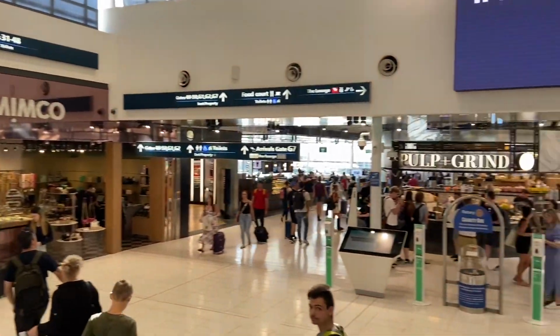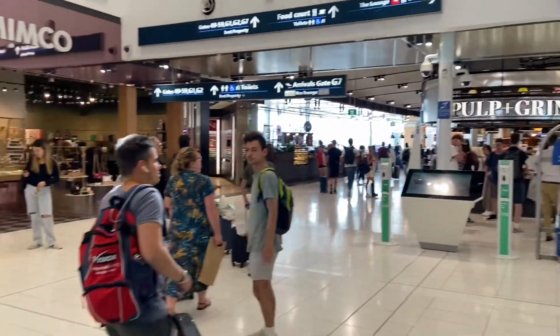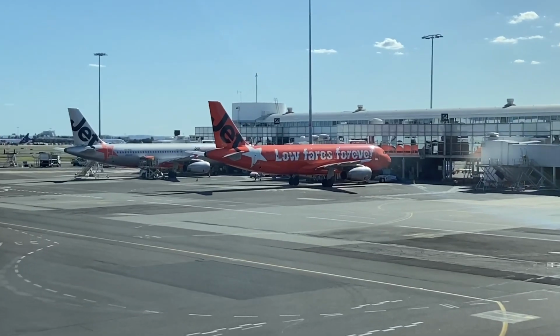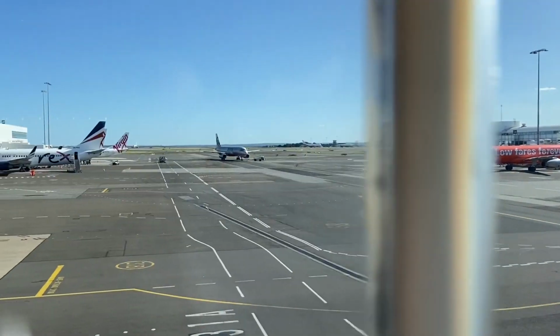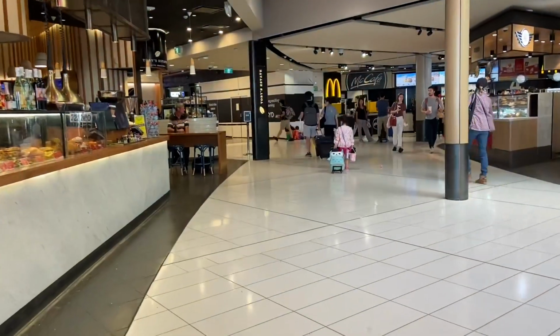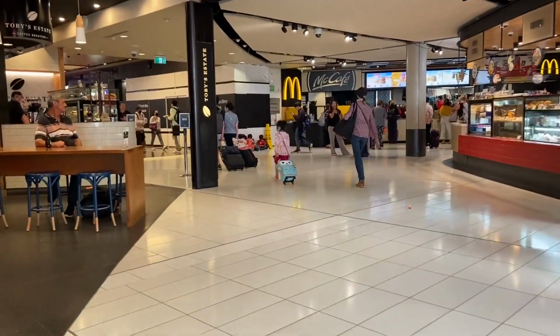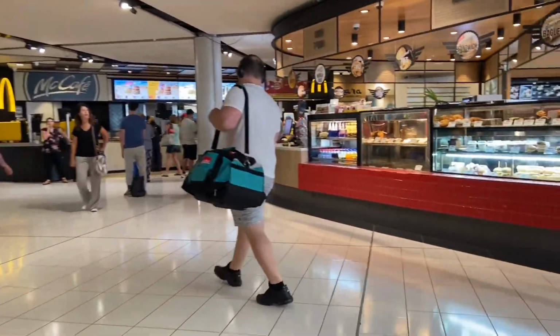Once you've passed security, you are immediately bombarded with numerous food outlets and duty-free shops. There are also plenty of windows, which can give you a good viewing experience of the tarmac. As you get closer to the Jetstar gates, there are still many food outlets and duty-free shops, which I guess is a good thing.